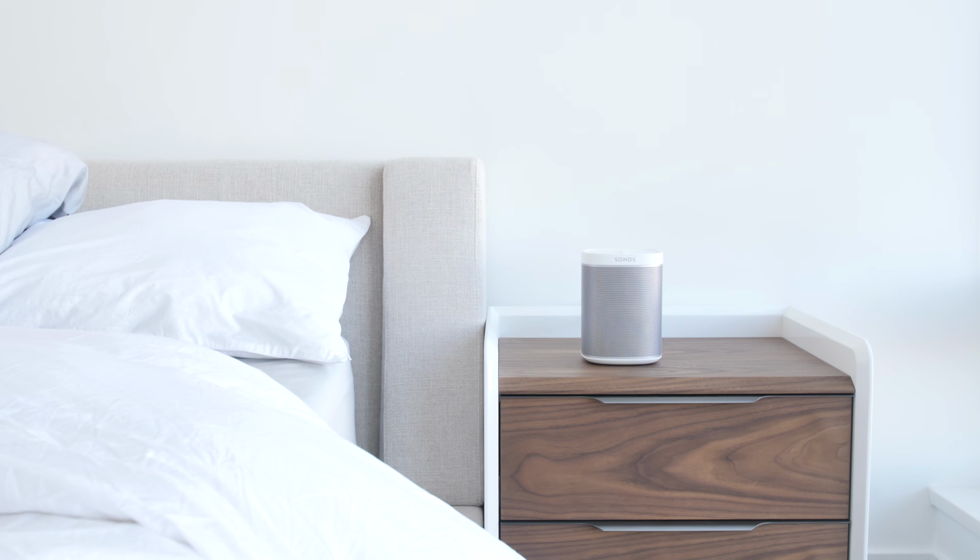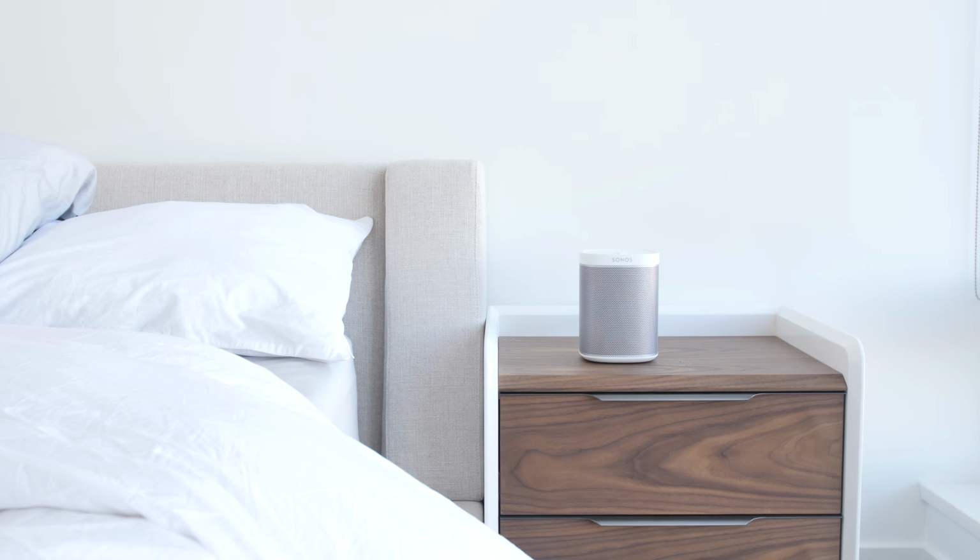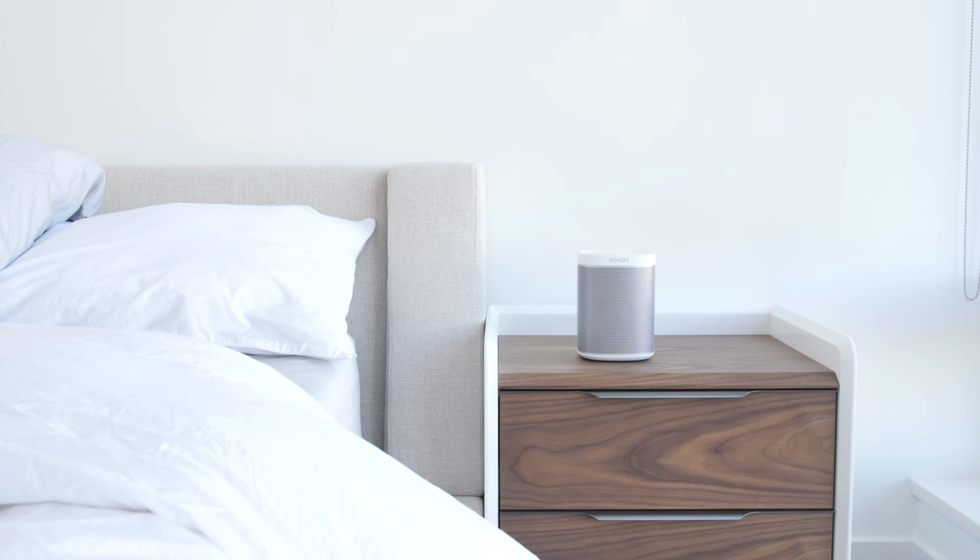I think it just looks very comfortable, and I also love the nightstands because it has the mix of walnut, space gray handles, and also white on the side, and I think that just all comes together and just screams my name.